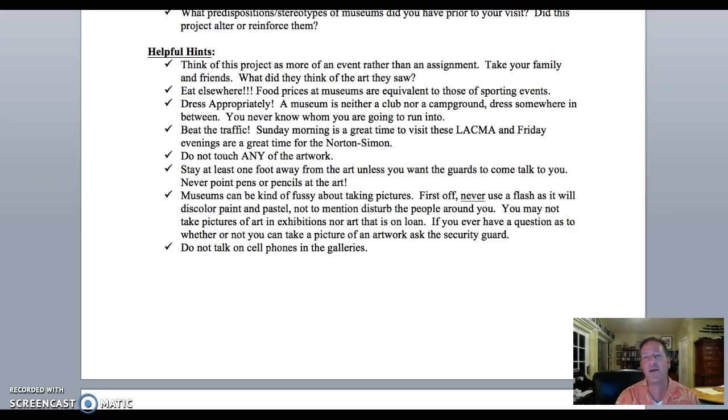And you also want to be a little bit cognizant of how you're taking pictures. First off, make sure that any flash is off. That will discolor the paint or pigment that is used, and definitely it will with pastels. So make sure the flash is off, and museums are usually pretty cool about photos as long as the artwork is not on loan or is not in a particular exhibition.